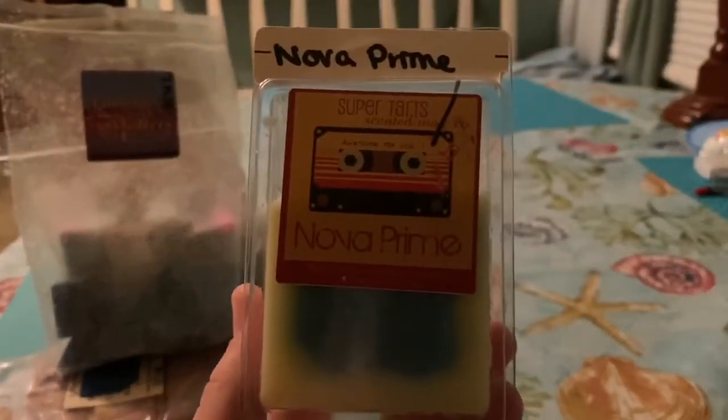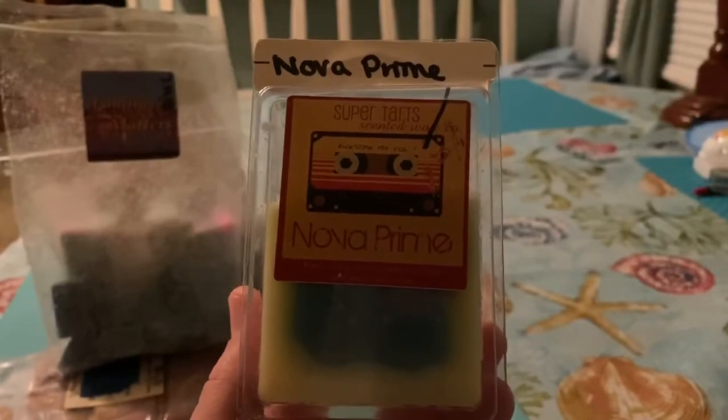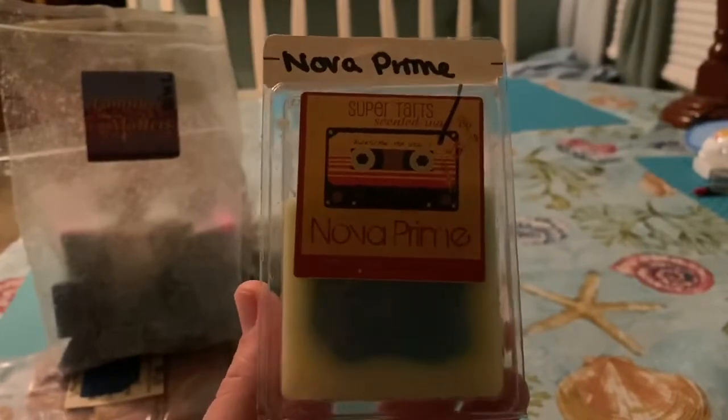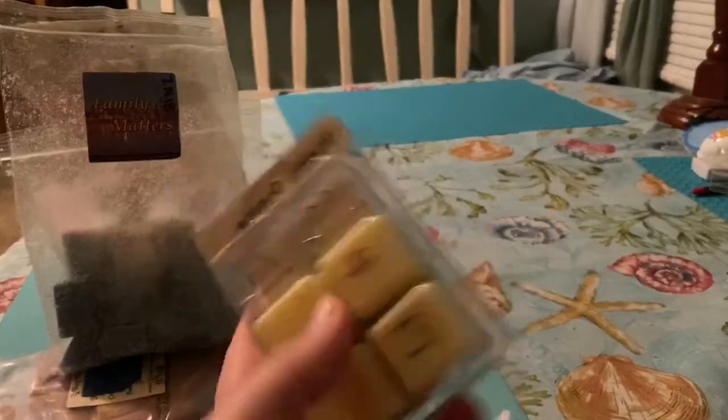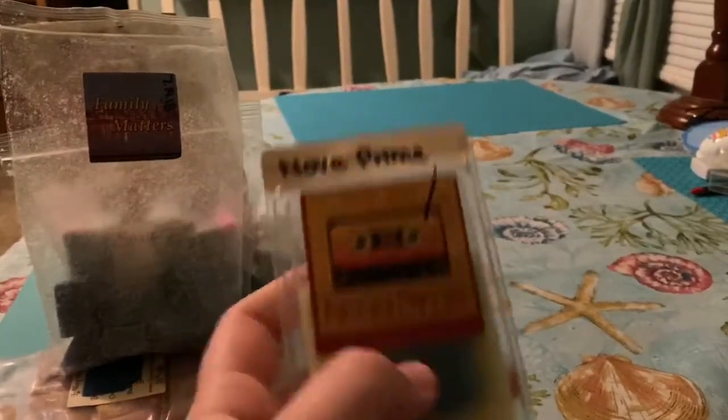I melted some of this Nova Prime clamshell from Super Tarts. I'm sorry about the lighting, but it's 6 in the morning and it's the only time I can do this. This one is from 2017. I got this on Wax Wednesday. That's what that little slash mark is.